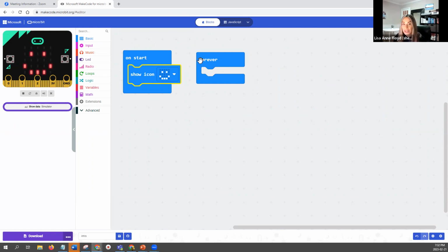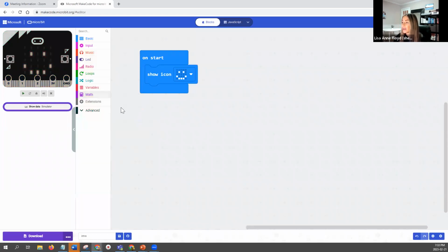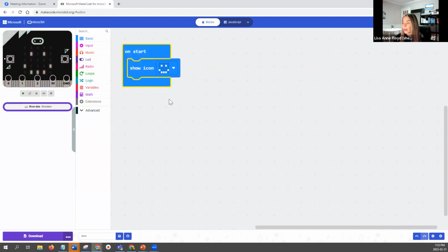The next thing we're going to do is get rid of this forever block. We don't need it for this particular application. Forever means it's going to constantly be doing something. We just want our microbit to do something when we shake it. So when I shake it, something will happen. So I'm going to get rid of that. You can either get rid of it by dropping it into the trash can, or you can right click and delete. So I just got rid of that block.